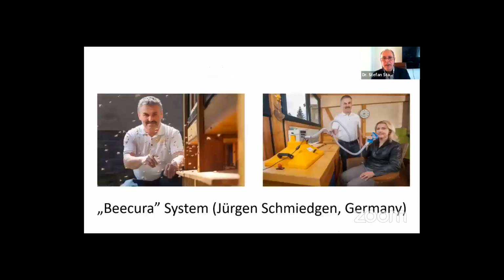Okay. And now the best system we know in the world now is the Bikura system. This system is already approved in Germany by the German Health Department. And this system combines everything I showed you before. It's like a pyramid, but not as large as the pyramid from our engineer in Romania, Adrian Martinescu. It's a smaller pyramid, but large enough to cover many frames, many areas of the beehive.